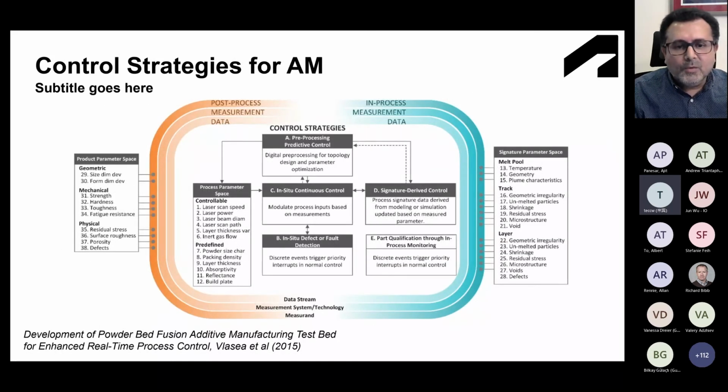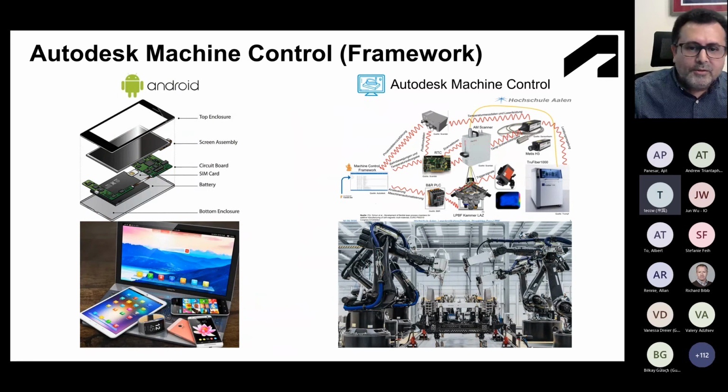So Autodesk Machine Control Framework is something that we are currently working on. When you want to control the strategy for additive manufacturing, this is a picture which I always like showing. It's by Blazier et al., published in 2015. What it does is show the connectivity between the in-process measurements and the post-process measurements with real-time parameter control strategy. Anyone who wants to have a read, and those who are familiar, will agree with me.